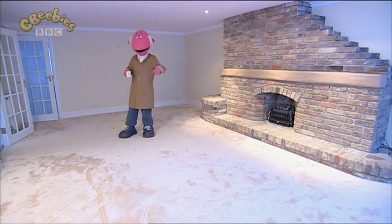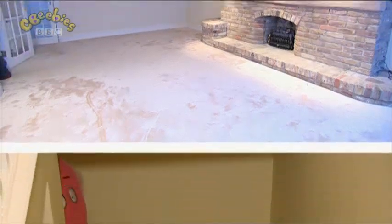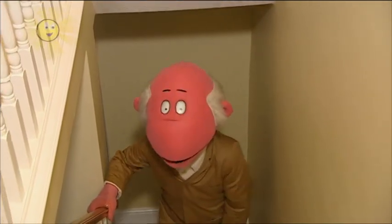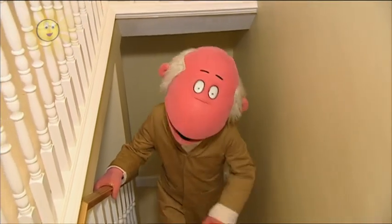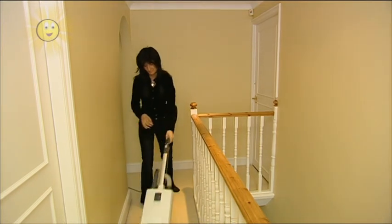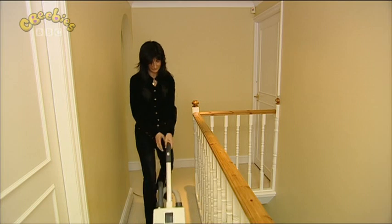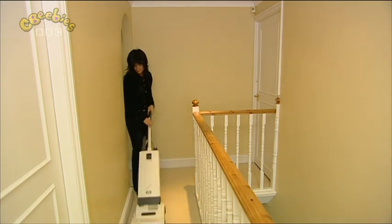Well, that didn't take long, did it? Well, I've checked everything downstairs and that's all gone. So now I'll just have to look upstairs because you can't be too careful when you're moving house. You don't want to leave anything behind. That's the vacuum cleaner. That's one of the last things you pack. Because when you move your furniture, you find all sorts of dust you never knew you had. So you need to clean it up so it's all right for the people that are moving in.